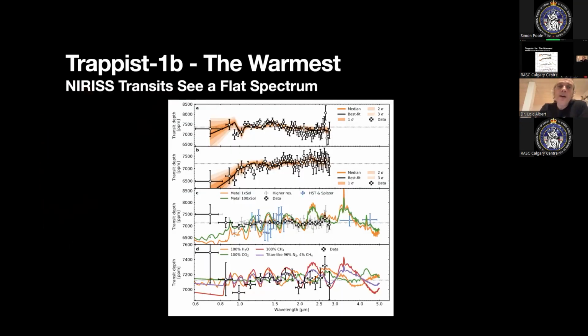So Olivia Lim also observed this planet with a different method, with the NIRISS instrument, doing a transit, so trying to detect the atmosphere of the planet. And here she presents the spectra that she observed. If you look at A and B, those are 2 transits. They are the spectra of the planet TRAPPIST-1b at 2 different visits, and you see both visits differ. They are not exactly the same, and the signal is consistent with being flat, as if there was no atmosphere.